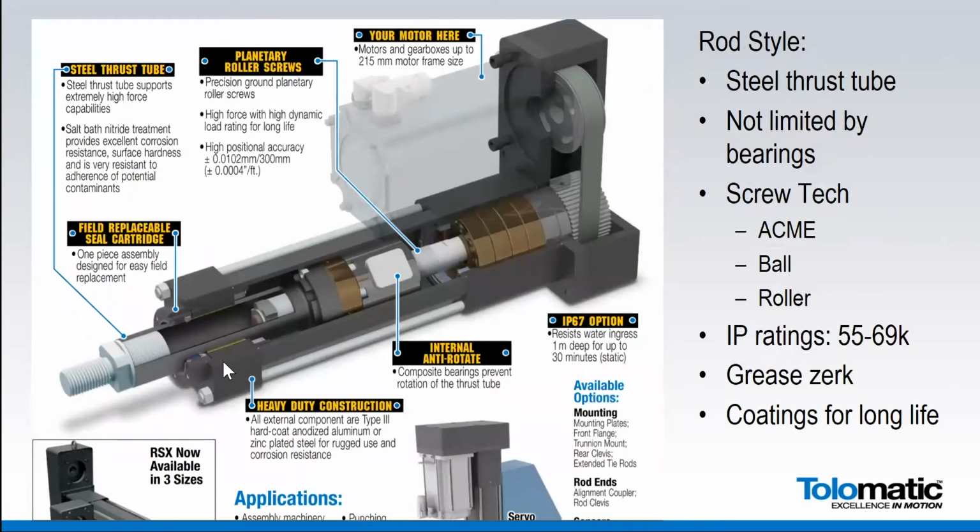And then we do the same thing on rod style actuators. We have a couple different options here. Here we have got a steel thrust tube. We've done a salt bath nitride treatment on it. So it's not just a steel tube, it's actually treated. It's treated so that most of anything that would be working in the environment around this actuator is going to land on here and then fall off as it's stroking back and forth, and try to avoid getting that junk back inside the actuator. We've got field replaceable seal cartridges here.